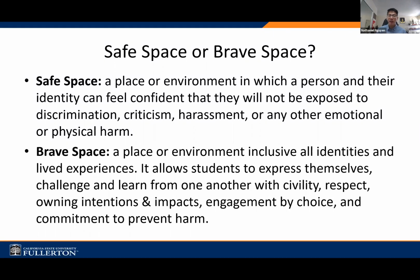So we do have some events that are safe spaces, but in general, most of our activities are brave space events where we encourage people to come and learn about other identities, to come and be in community with other people and learn and participate and engage in conversations and really support one another and learn to be better allies as well. In the front of our department, we have a space called the Brave Space. It doesn't belong to any of the 5 centers, and it is a space where a lot of people of different identities come together for different kind of programming and learn as well.